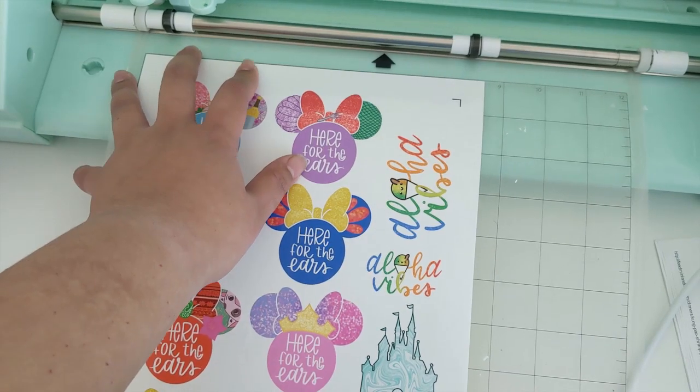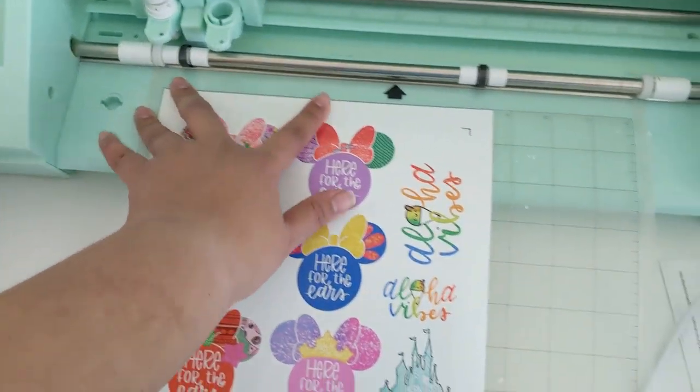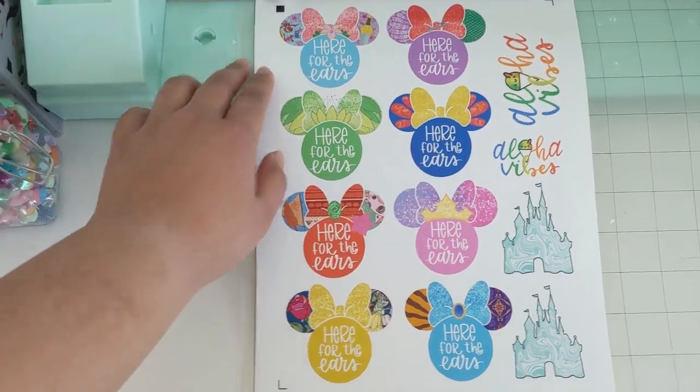Oh my gosh, I'm trying to line it up and do this one hand. I never really do it with one hand, but we're gonna load it. It feels off.